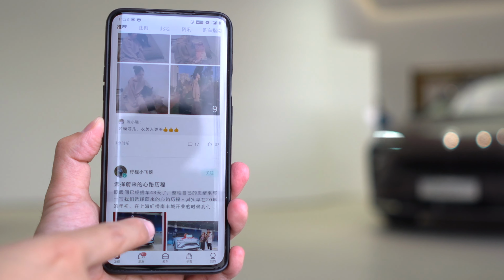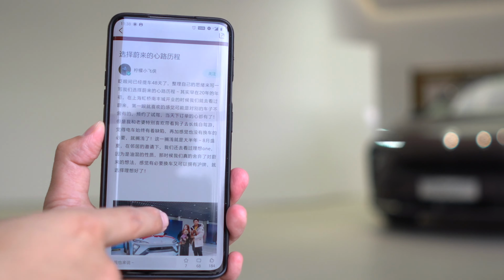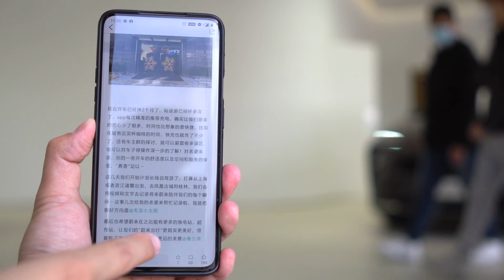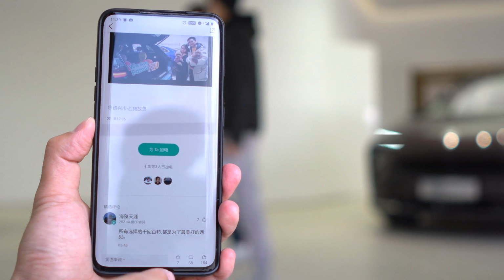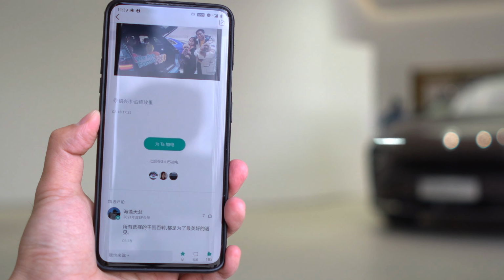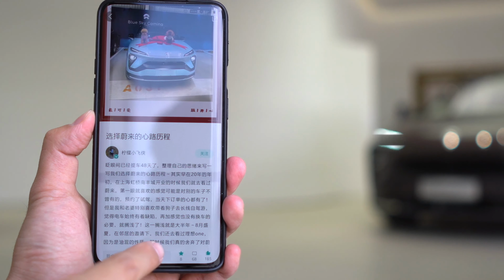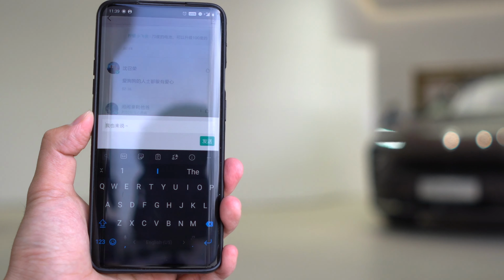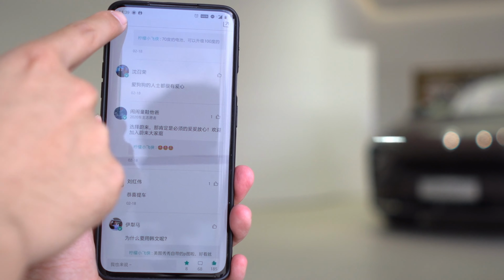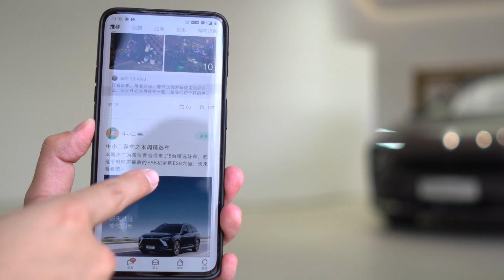So there's a lot of cool different stuff that people post, not just by NIO users. There's also non-NIO users that come into the app and post different stuff. So at the bottom, of course, if you really like the article, give them a like, favorite the article. You can also click the 加点 button, which gives them a few NIO dollars. And of course, you can comment as you wish. So this is a really big, nice social media platform built inside the app.